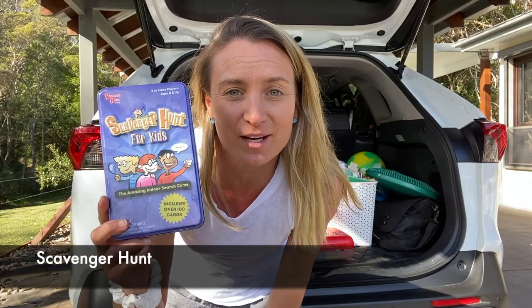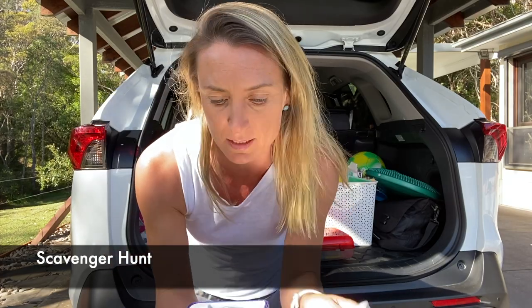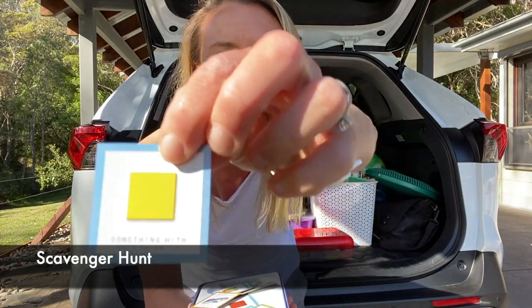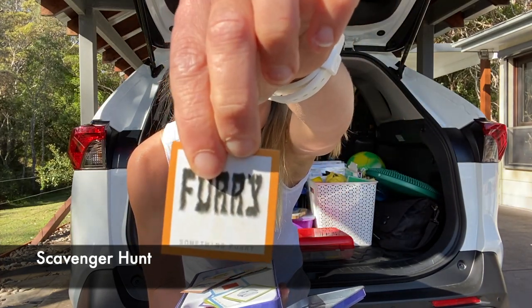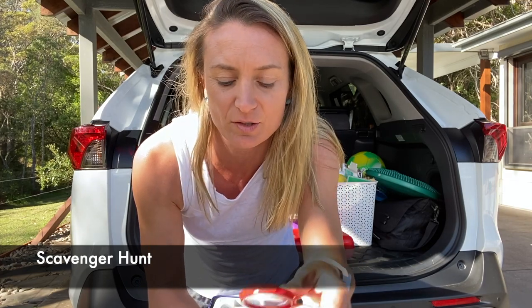This was a great one that I used for telehealth as well. So when I was working with kids, you could pick out, let's say for example, this one, and it says, find something with yellow on it, or find something that is furry. So the kids would run around the house and try and find it. And there's this little magnifying glass. So it became a real play.